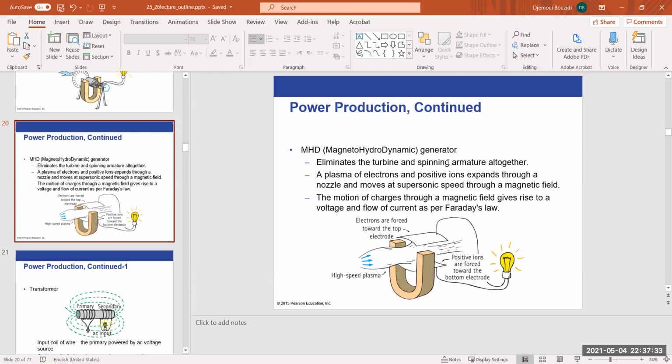So the magnetohydrodynamic generator they use actually can make the magnet move up and down without having to have that spinning motion, the turbines.